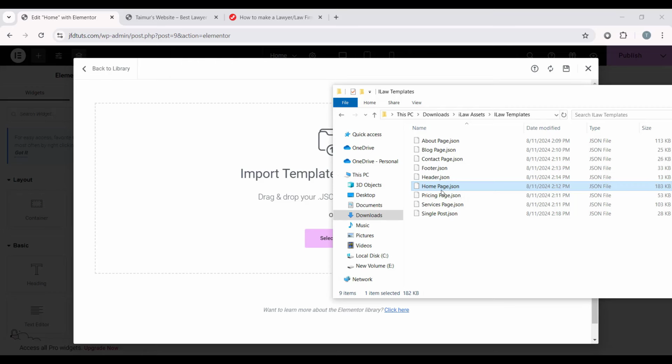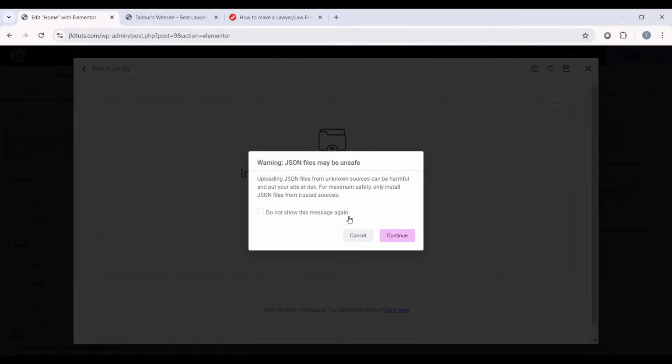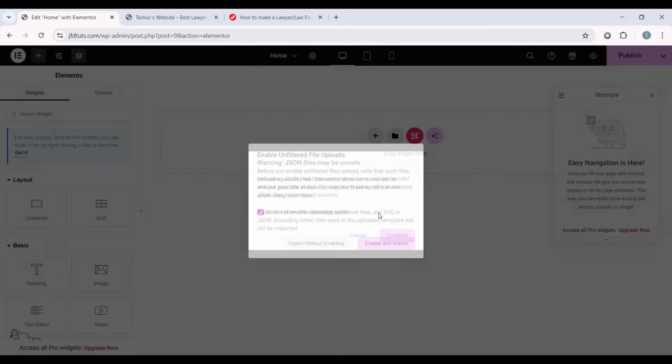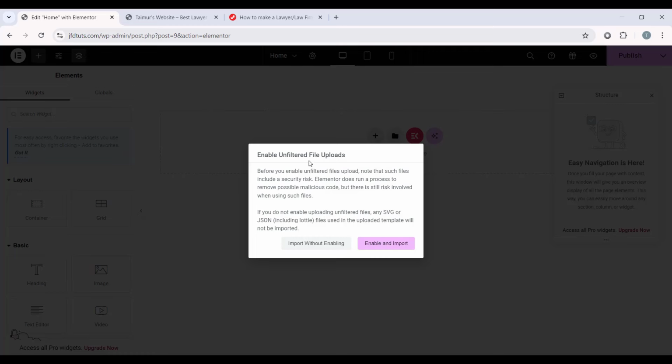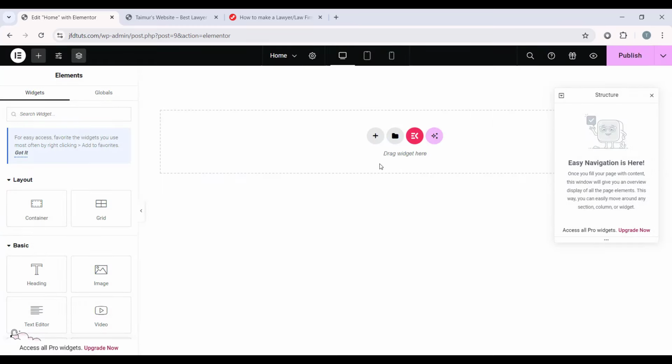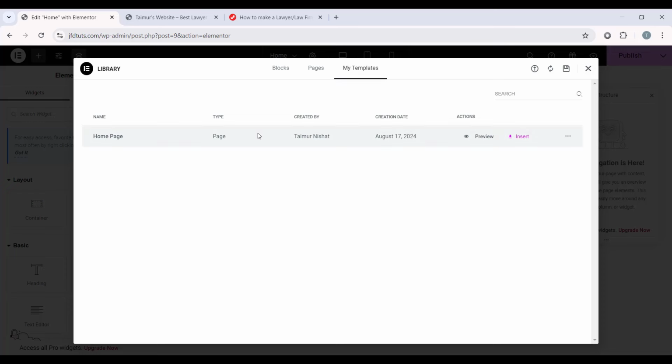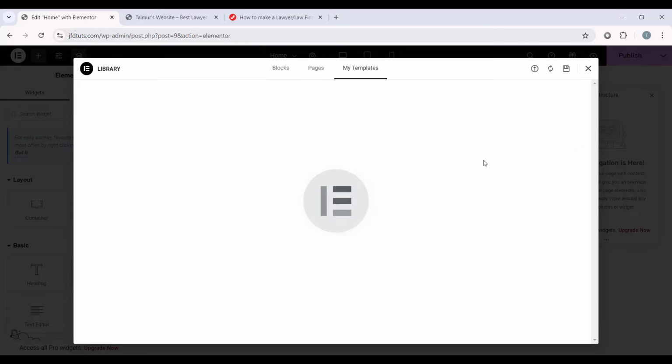So now I'm gonna select this home page and drop it in here. From here, check this do not show this message again and click on this continue. Then here it says enable unfiltered file uploads. Click on this enable and import. Now let's go back to this add templates again. Now if you go to my templates, you'll see this home page is uploaded here. So from here, just click on this insert.